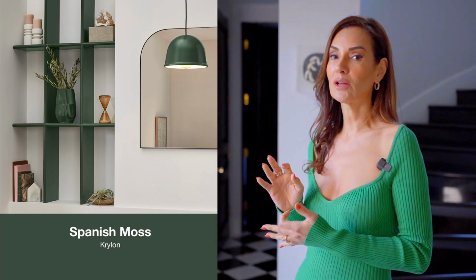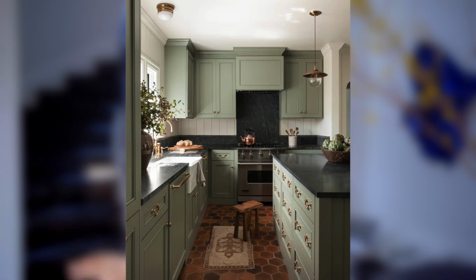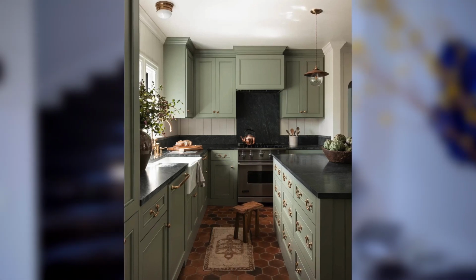But outside of the fact that we've got this sort of Kelly green, we've got sage green, we've got avocado greens, and we have a combination of the two that are working really beautifully together, and I want to show you guys how. There are lots of good sage greens to choose from the different paint companies, and in this kitchen you can see how it was applied to the cabinets and with darker countertops. But the reason that this is new and this is fresh is that it is paired with woods.